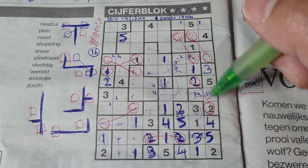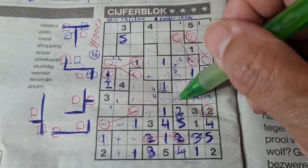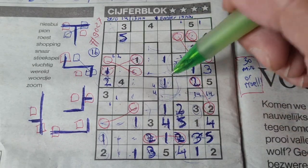Come on. Need to fill some numbers here. 1, 2, 3, 4, or 5. 1, 2, 4, 3, or 5. Come on.